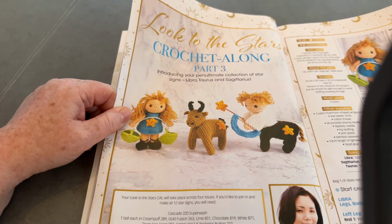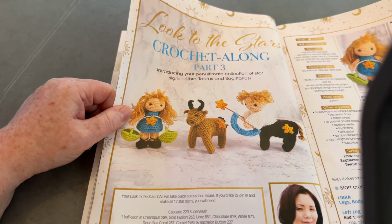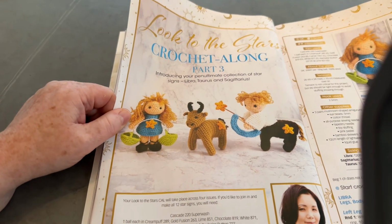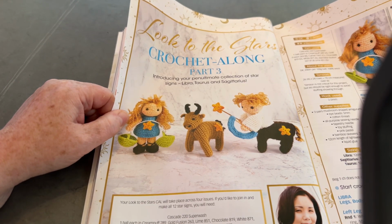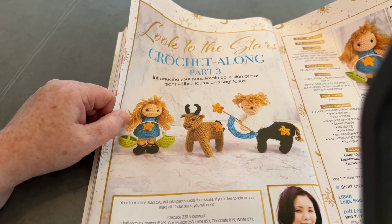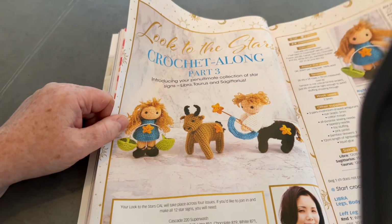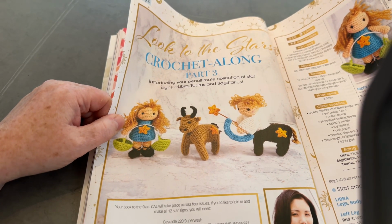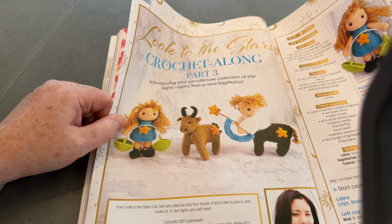So I think they've been doing this for a little while. This is Sashio Ishii, and obviously it is stars of the zodiac. I don't think I've seen all of them. I can't really identify them. Sorry, I'm really bad at identifying some of them. Once you know, you know. But you don't always know before you know, if you know what I mean.